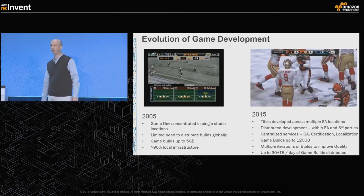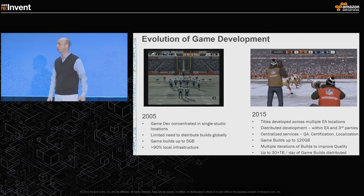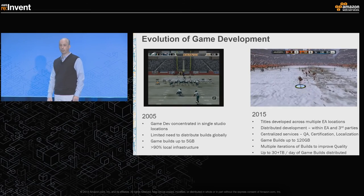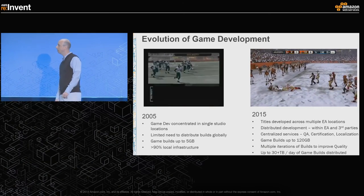We largely developed these titles in one location. We had mostly integrated quality assurance. We had localization, so people that translate things for us. And we had marketing that was all pretty much centralized. The technology at the time limited us. We had basically 5 gigabytes of storage that we could play with. That was our DVD size, and we had to run everything off of that and squish everything in.